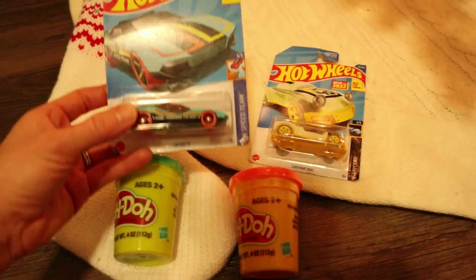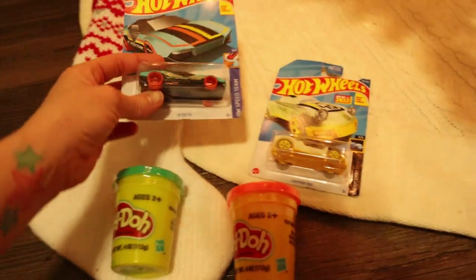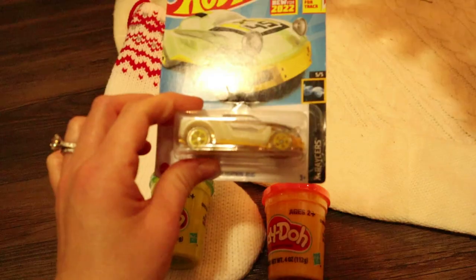And then I got him a few Hot Wheels cars to also just keep him busy and that he can have fun with and play with. This one is actually really cool. It's a glow-in-the-dark car, so I thought that he would have fun with that.